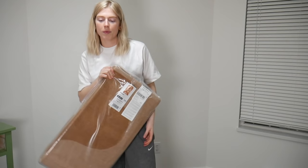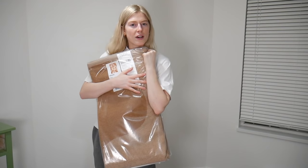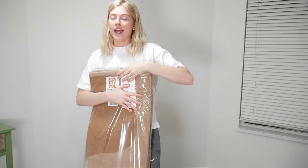This is what it looks like here, just because I don't know how I feel about buying used carpets because I don't really know how to clean them. Like, I don't really know how to clean a carpet unless you go get dry clean. So I just thought, hey, I can splurge and get a brand new carpet for my room. I think it was like $60 or $70 for this.